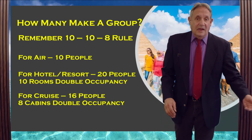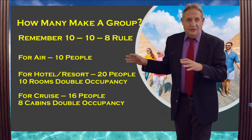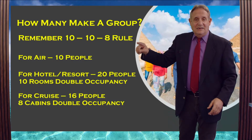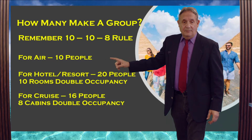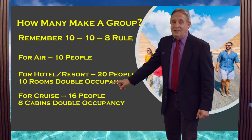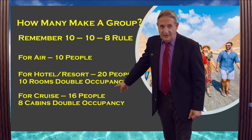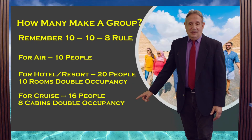How many make a group? This goes for land also. Remember the 10-10-8 rule. For air, it's 10 people. For hotels and resorts, it's 20 people, which is 10 rooms, double occupancy. For cruises, it's 16 people, 8 cabins, double occupancy.